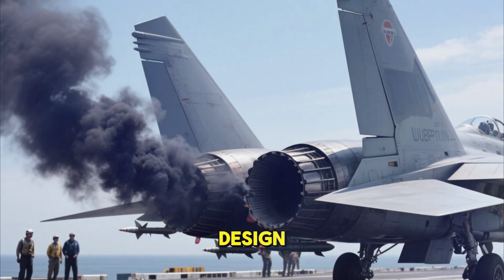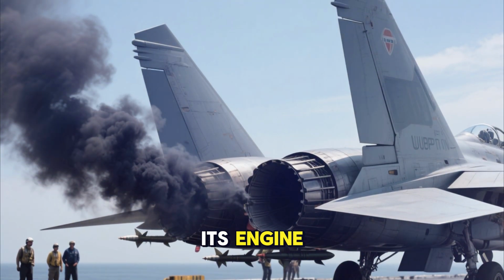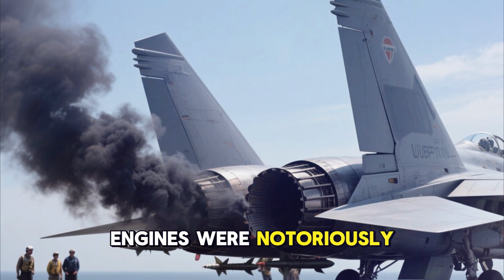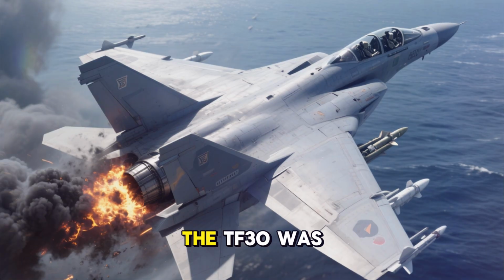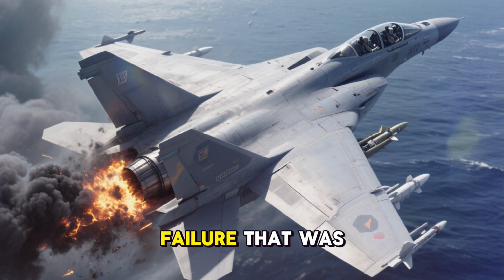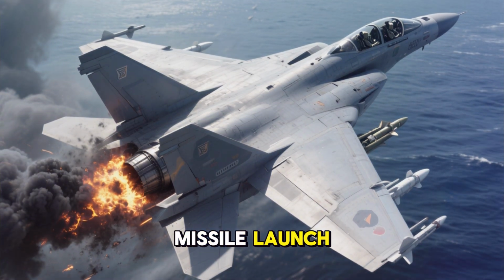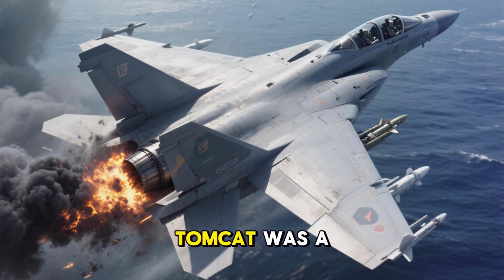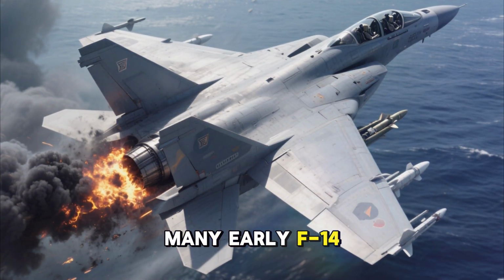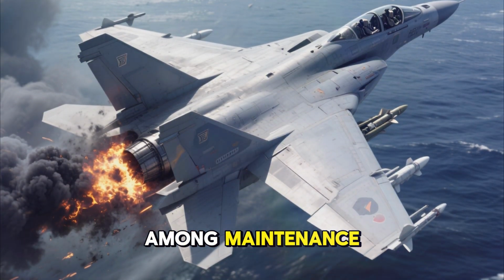Despite its revolutionary design, the F-14 was born with a critical flaw: its engine. The original Pratt & Whitney TF-30 engines were notoriously unreliable and underpowered. The TF-30 was susceptible to compressor stalls, a catastrophic engine failure that was particularly deadly during the stress of high-G turns or missile launch. Pilots quickly learned that the Tomcat was a beautiful but dangerous beast. Many early F-14 losses were due to these engine issues, earning the Tomcat a grim nickname among maintenance crews.